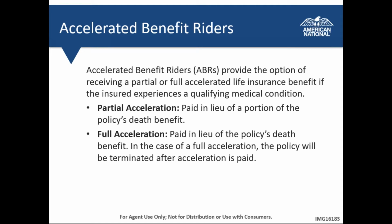Also, not only do we have ROP and the living benefit riders added with this, we also have access to partial and full acceleration. So if the client is looking to keep some life insurance coverage in force with their GUL policy, they can access part of that death benefit to cover any type of medical expenses that they may have incurred and still keep some portion of life coverage in force. Or they could do a full acceleration of their policy, and this will provide most likely a higher percentage of that death benefit to be paid out to cover medical expenses, but it will terminate any life insurance coverage that customer may have.